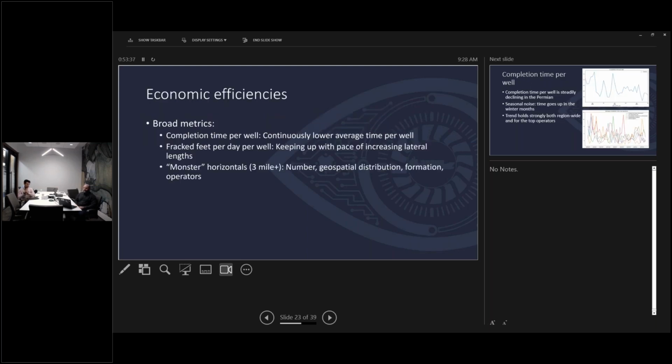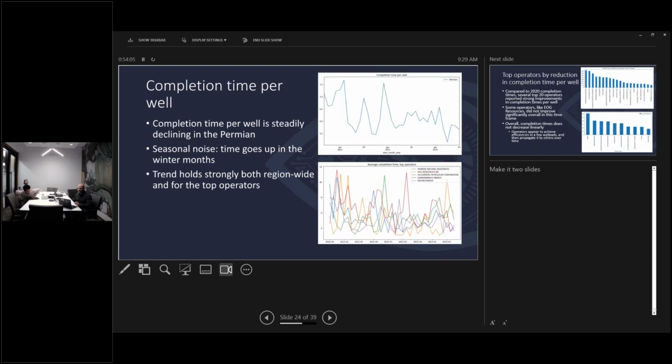So the broad metrics: completion time per well, continuously lower average time per well pretty much every single year. Frac feet per day per well, keeping up with the pace of increasing lateral lengths. And again, we talk about the monster horizontals, 3 mile plus, geospatial distribution, formation. Rahul is going to go into more of this. He's our lead quantitative analyst, and he will go into this in detail.